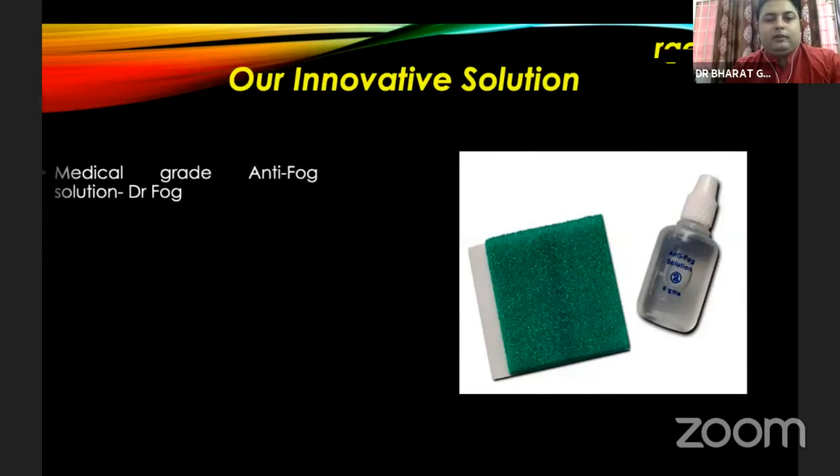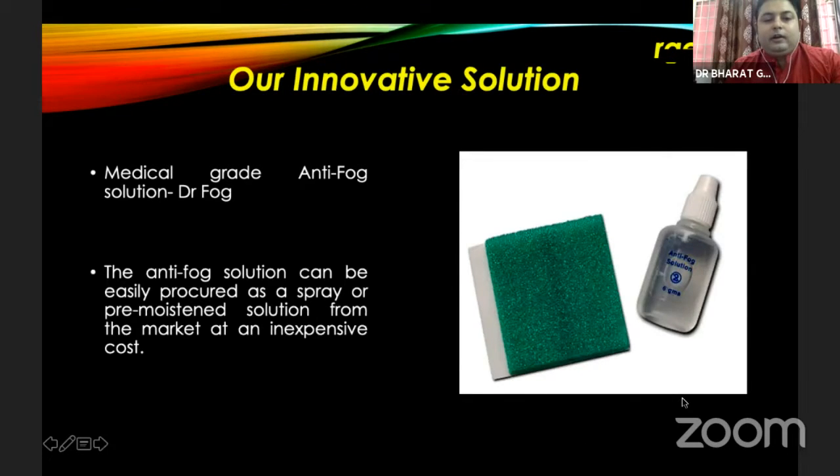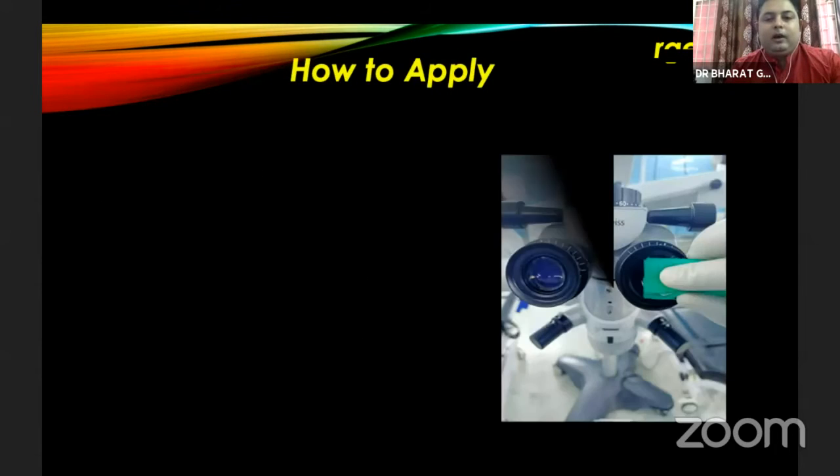We came up with a small solution. We searched for a lot of solutions, and we bought a small medical anti-fogging solution that comes by the name of Dr. Fog in the market, and there is a sponge available with it for application. This anti-fog solution can be procured as a spray or a pre-moistened solution from the market at an inexpensive cost. And if this is not available, there are now a lot of local anti-fogging solutions available, which can be easily obtained. So how to apply?